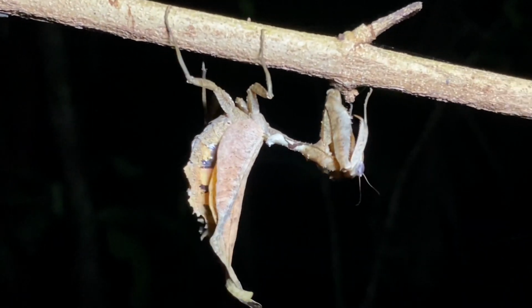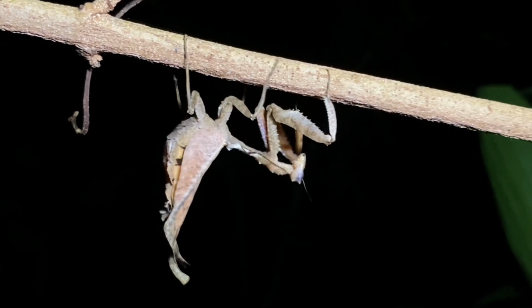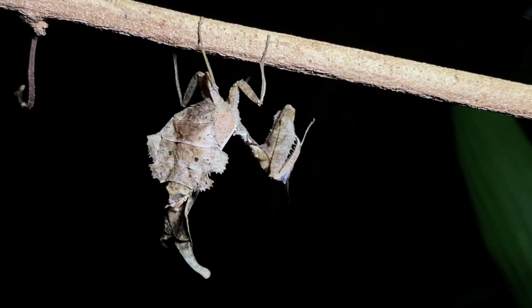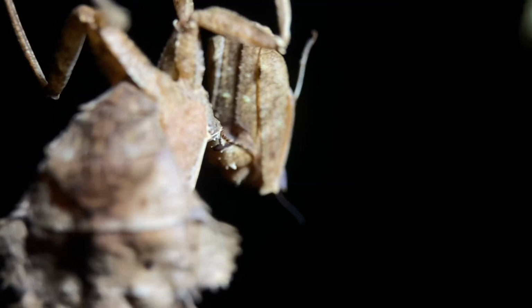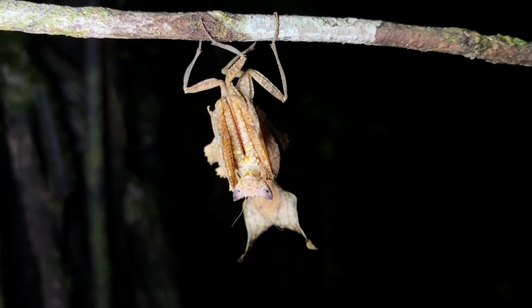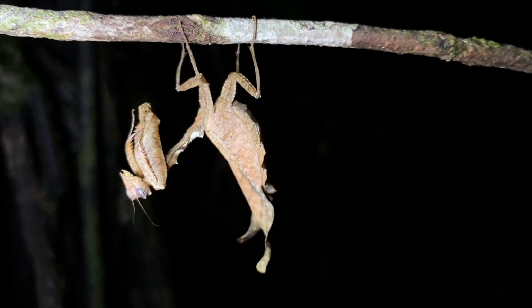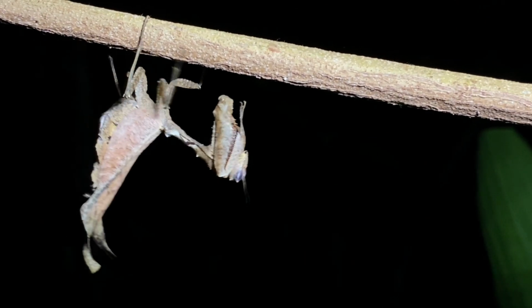Perhaps one of the most interesting things about these mantises is their walking behavior. Many insects that exhibit crypsis, most notably in the orders Phasmida, Mantodea, and Orthoptera, will move back and forth as they move forward to mimic vegetation moving in the wind. But instead of doing that, as you can see, these mantises rotate a little bit left and a little bit right and alternate every so often as they walk.